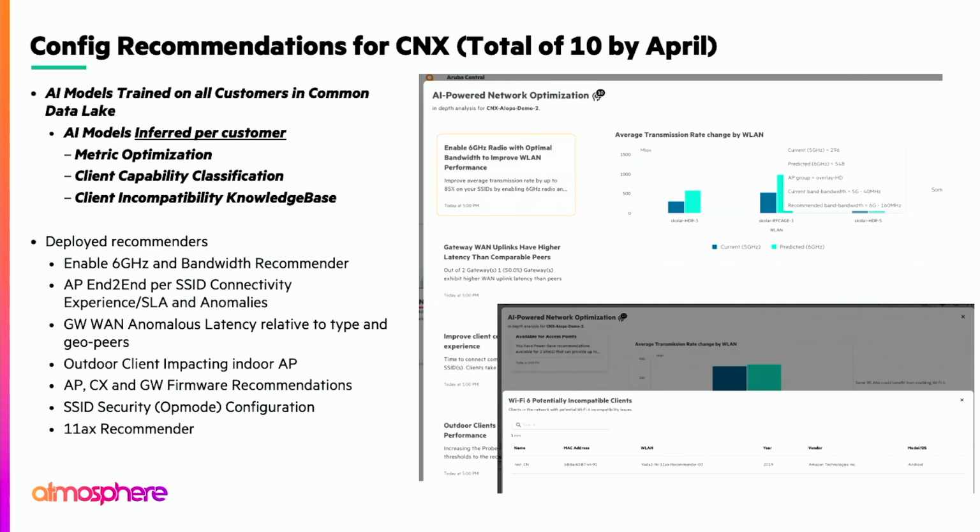So for example, if you turn on 6 gigahertz, given all our customers have 6 gigahertz on, we could figure out what happens with on and off. We could do that model. And we could do that for 6 gigahertz, 11ax, firmware, WPA3, anything.